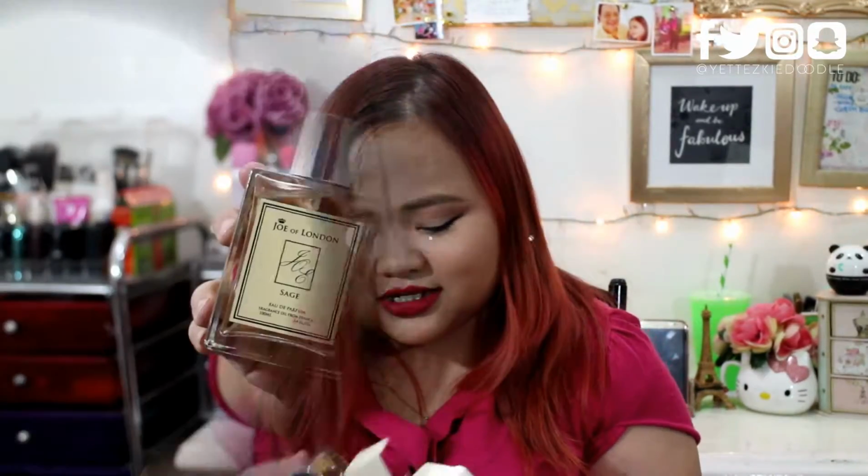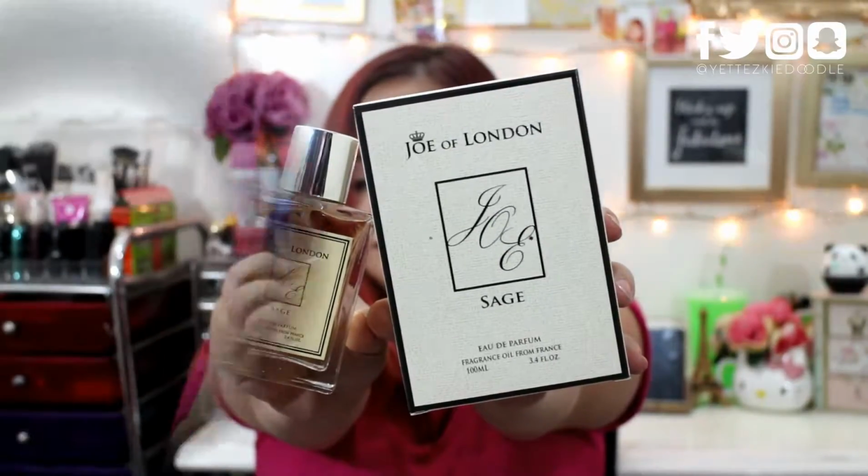And then we also have the scent Sage. And this is very subtle. I really like the scent of this one. Yeah, subtle lang siya. If you're not really into overwhelming scents, pag hindi kayo really into sa masyadong bababoom na panga, this is really good.